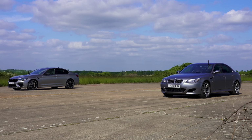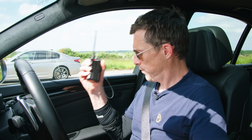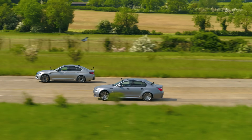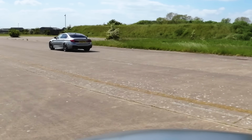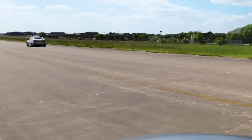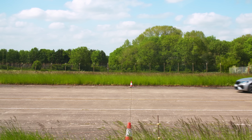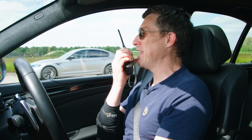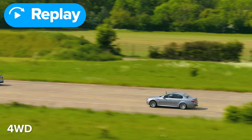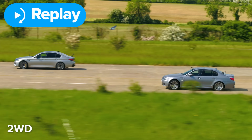Okay then, Daniel, now you go all-wheel drive, launch control, and I'm going to use launch control. 3, 2, 1. Wow. It's better, but not good enough. This thing launches absolutely brilliantly, but it is spinning up its tyres a bit. And that thing just rockets off. Though it didn't really seem that much faster than when you're in two-wheel drive mode. For me, subjectively, it felt a lot faster, but I think the traction in rear-wheel drive is much better than I thought it would be.